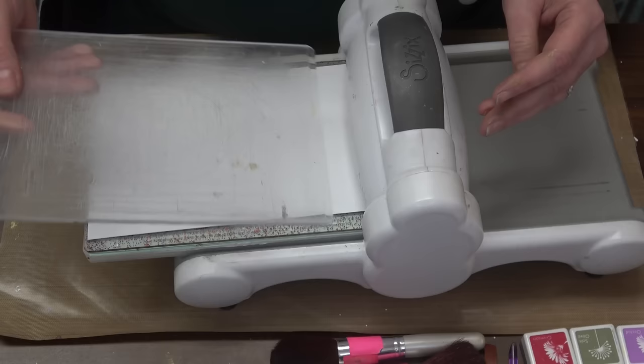Let's do one more. I'm gonna run out of paper quick here. Good thing I pulled out lots of paper. Let's do one more. And I'll change the colors up a little bit and I'll cut it in half so we can see the difference. So I'm gonna bring over my machine.